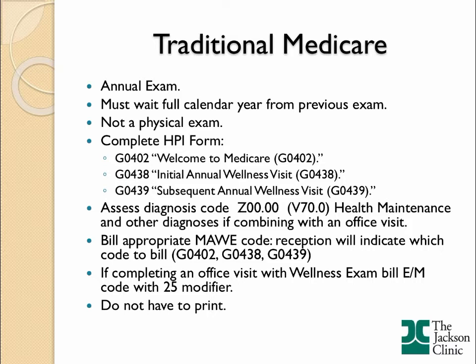Now, in the past, these codes have been on the appointment list from reception, looking those up, but in just a minute we'll talk about a new workflow that has to do with our DASH. These Medicare wellness exams do not have to be printed, so once they're completed and coded, that's all you have to do on those. Next slide.